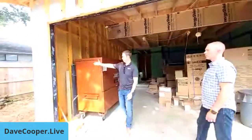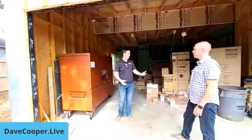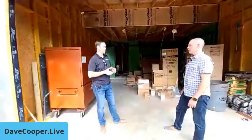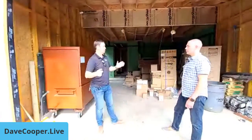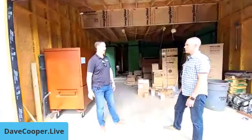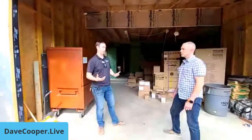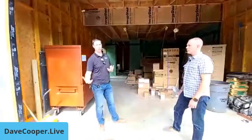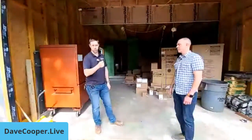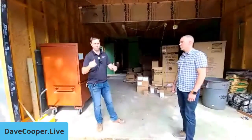Most houses that are 2x4 framing like this, you're going to put R13 and R15 batts in the wall, but because you've got all those studs and headers and double top plates, you're really less than half that when it comes to the effective R-value. So you think you're building an R15 wall, but in reality, you're really not. And that's why when you go in a house with an infrared camera, you can see every stud.